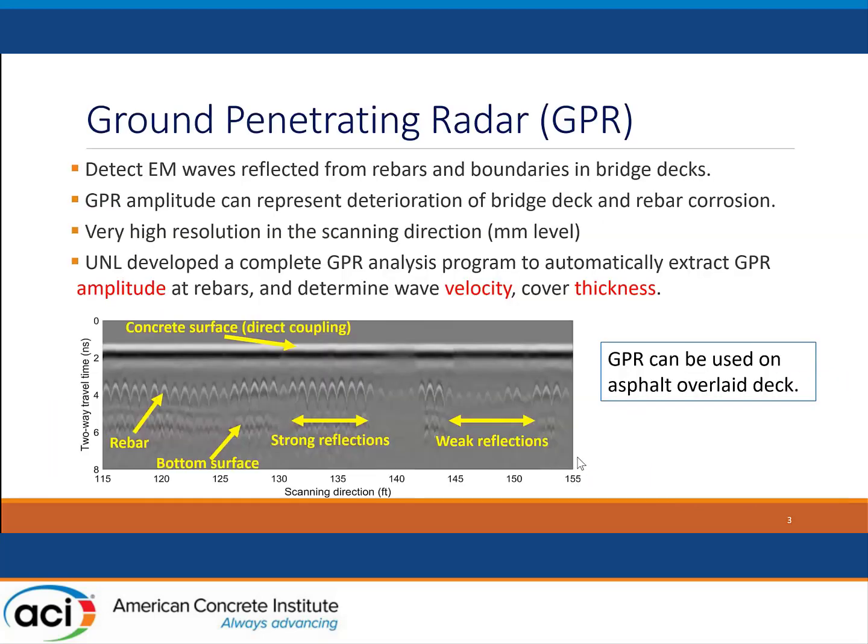A brief background about ground penetrating radar. It uses electromagnetic waves that penetrate into concrete and get reflections from the rebars and from boundaries. Here, this is the concrete surface and each hyperbola represents a reflection from a rebar. Just by visually looking at this image, it contains a lot of information. In the good area, there is a clear reflection from a rebar, but in the deterioration region, we notice the image becomes blurry.